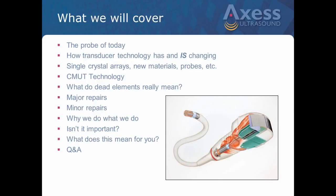We'll touch on that. For those of you that are in ultrasound and have dealt with probe problems, you're going to know what I mean by dead elements, so we're going to talk about that. We'll define major and minor repairs and what those really consist of and what they mean to you. Why we do what we do in regards to probes and probe repair and probe problem identification, and why it's important. Lastly, what these new technologies are going to mean for you on a day-to-day basis. And then at the end, we'll have a wrap-up Q&A.